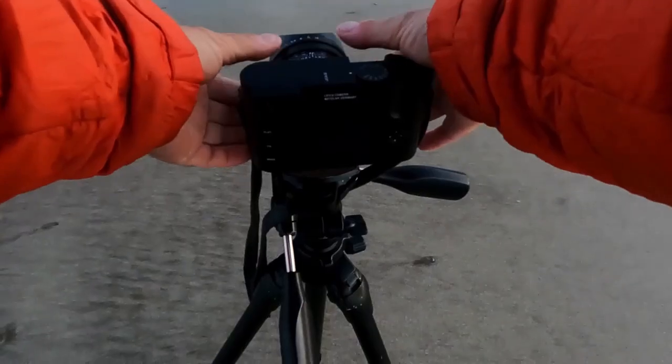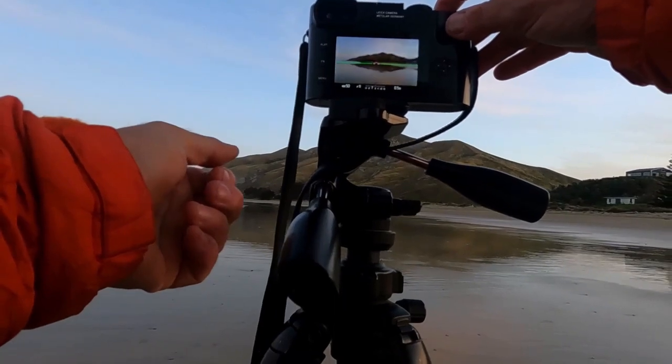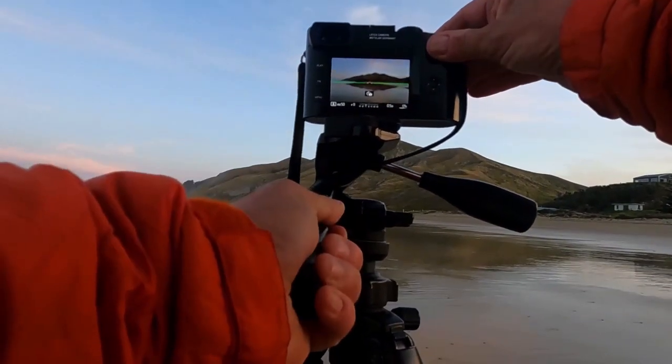That's the plan anyway. Anybody that's slightly interested in settings, ISO 50, F11, half a second. And I'm going to get a 2 second timer on there just to make sure there's no camera shake.